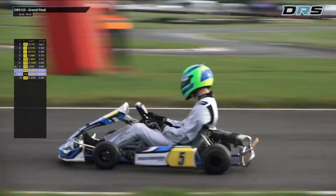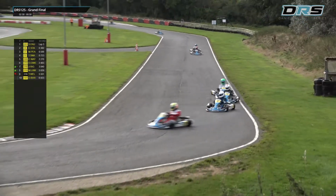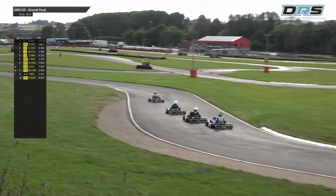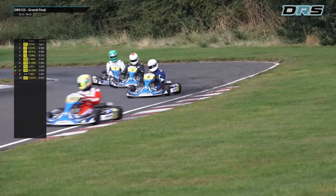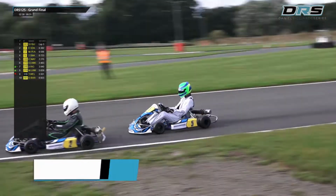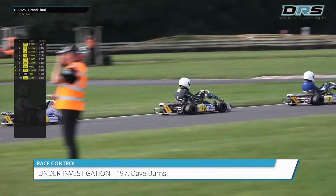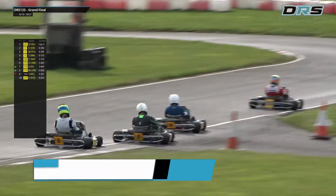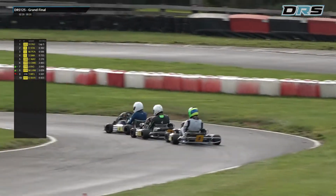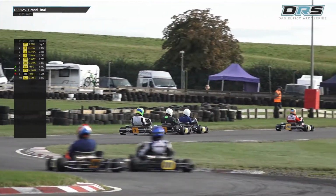46 flat for Faulkner, 46.1 for Stanley, 46.1 for Matthew Pearce, 46.2 for Tom Snape, and that is the story of the race so far. Stanley about a tenth of a second slower than the race leader, and that's showing in terms of track position as well. The gap between them is around about 2 or 3 kart lengths. We've got an investigation on 316, which is Jack Rigg, currently in 7th place.